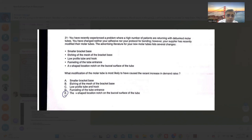We have seen it in the Tip-Edge Plus brackets. A V-shaped notch, like this, that is given on the top of the tube, right? So this is also not related to the bond strength. And what modification of the molar tube is most likely to cause the recent increase in debond rates?